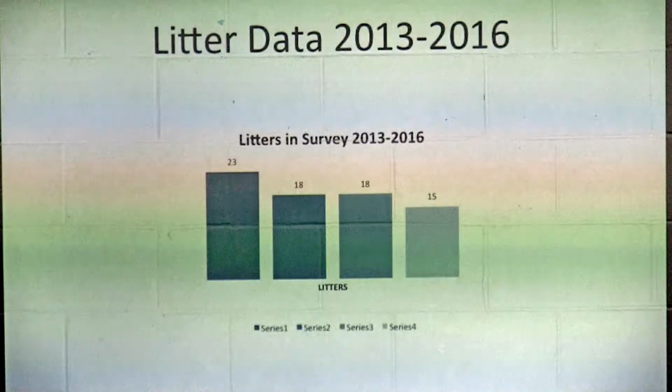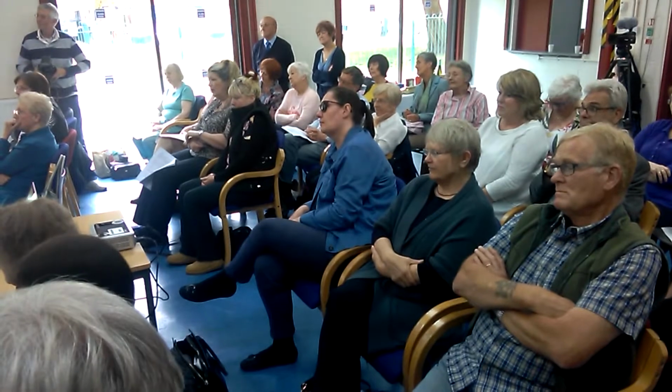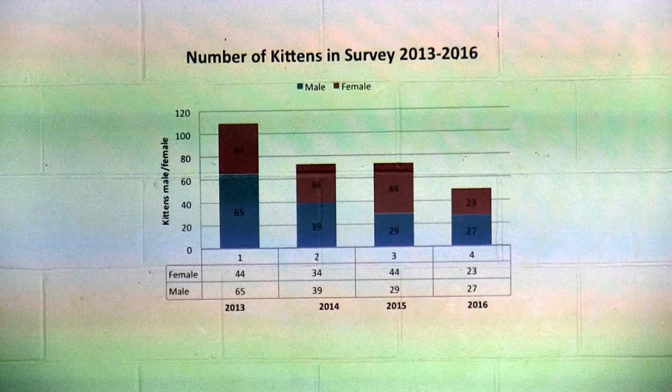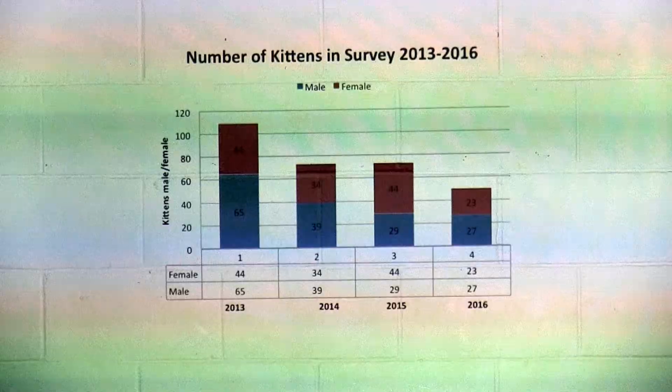First year we had 23 litters in the survey, 18 the year after, and last year sadly only 15. The more data that we get, the more reliable the statistics are going to be, because where you've got a small amount of data, it only needs a couple of anomalies, like a litter of 12, to sway the overall statistics. So the more data that comes in, the more it will even out the highs and troughs. So more data, the better, please. The number of kittens in the survey is 305 so far. It's a total of 74 litters in all so far, and 305 kittens in total.